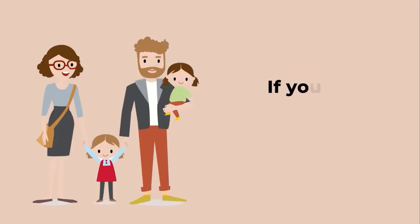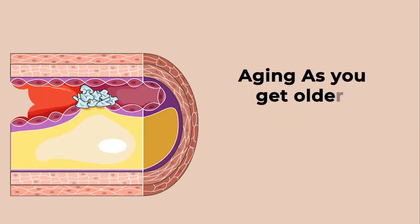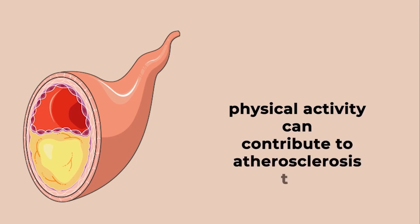Family history. If your parents or close relatives had atherosclerosis, you might be more at risk. Aging. As you get older, the risk of atherosclerosis increases. Inactivity. Not getting enough physical activity can contribute to atherosclerosis too.